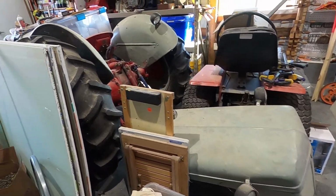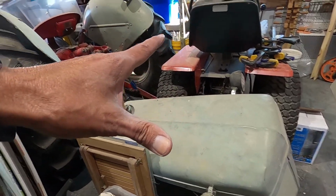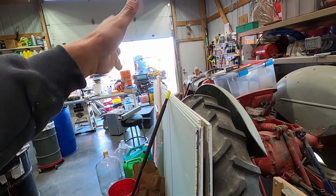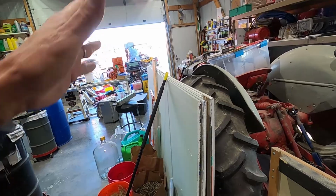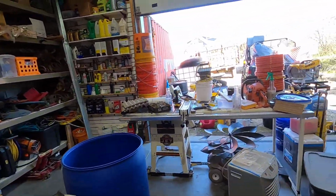So I am really moving along. It'll be nice once I get this hood back on the tractor, but like I said, that can't happen until I get this electronic stuff done, so I really need to do that. So many projects, so little time.